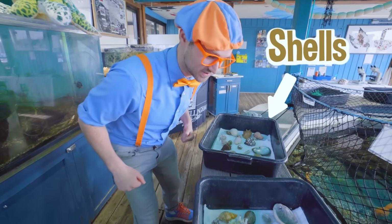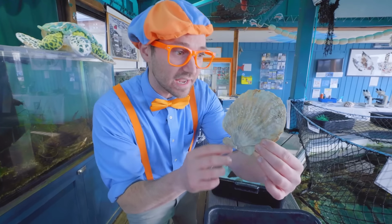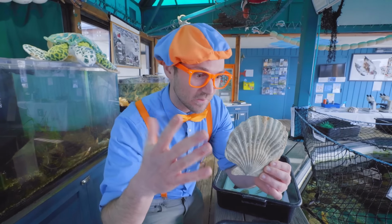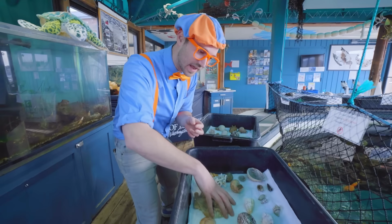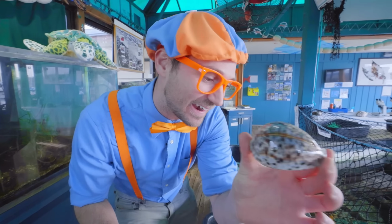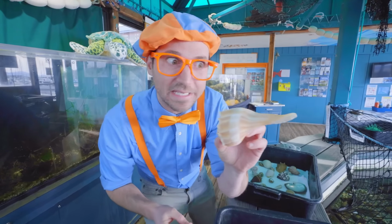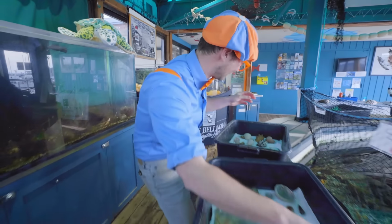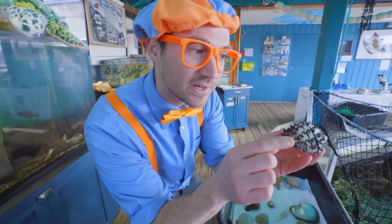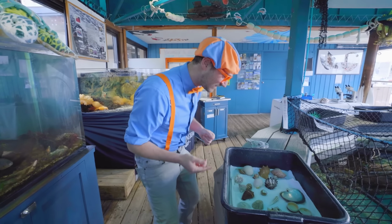All of these shells. They are so pretty. This one is so big. Look at it. Whoa, it's almost as big as my hand. Wow. Okay. Whoa, and this one is so shiny. Wow. Oh, and this one is so pokey. Oh, here's another pokey one. But those are little teeny pokes. Whoa, that is so cool.